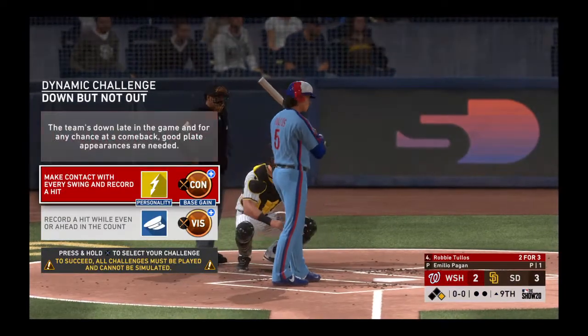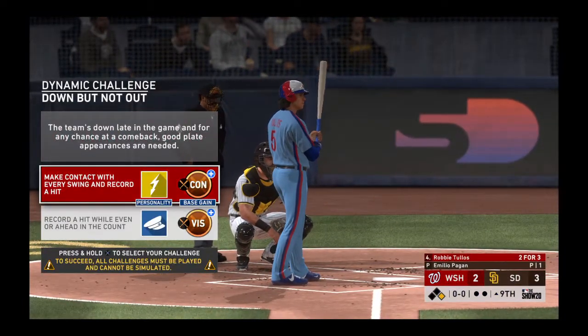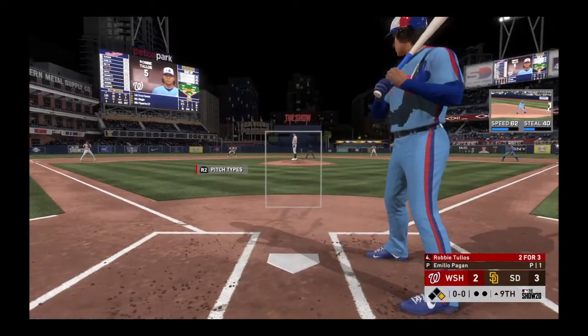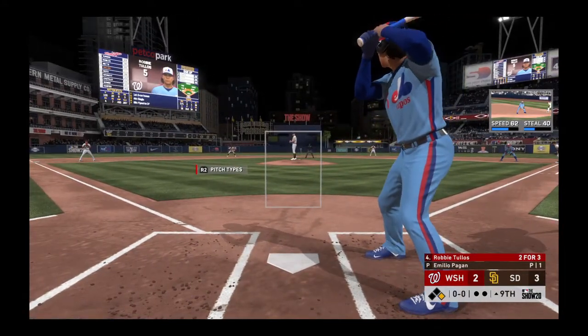Striding into the box, number five. He homered earlier and is two for three to this point. Come on, big guy. I need you right now. Hey, Big Mama right here. We need you. Here we go.